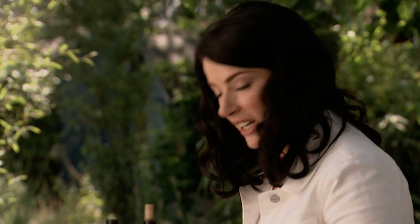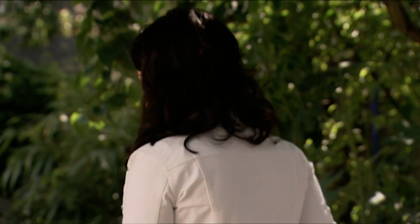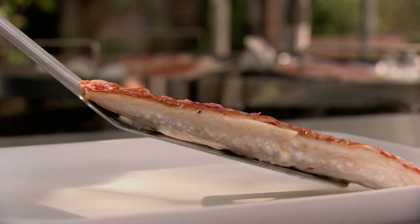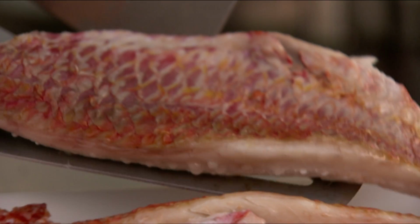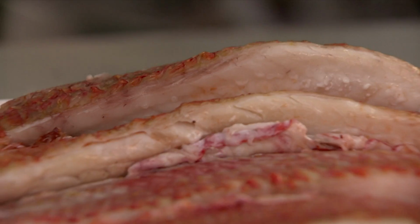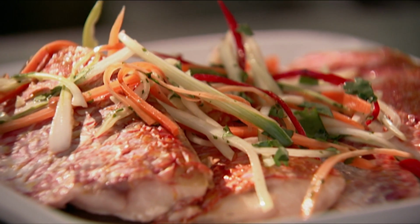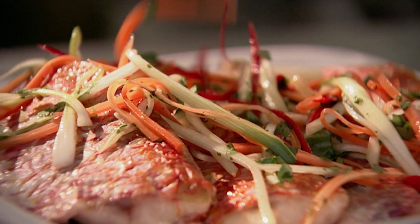Now I'm going to fight with my inner clumsy self and outer, I have to say, and get these lovely pink babies off the grill. And just strew with those lovely crunchy shards. Glass of cold beer and this fish.